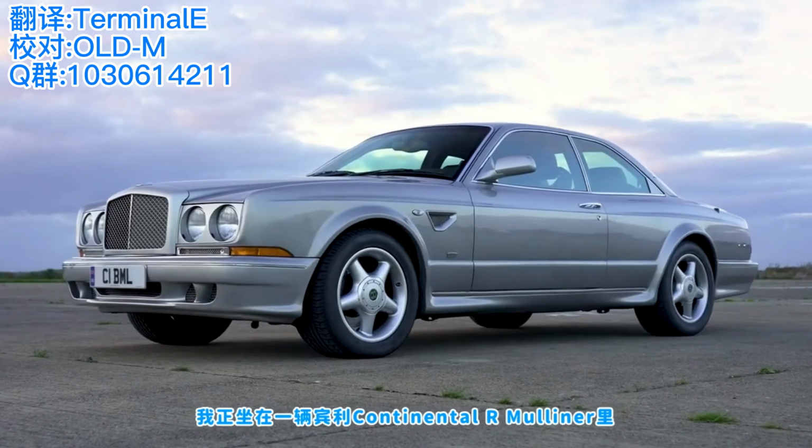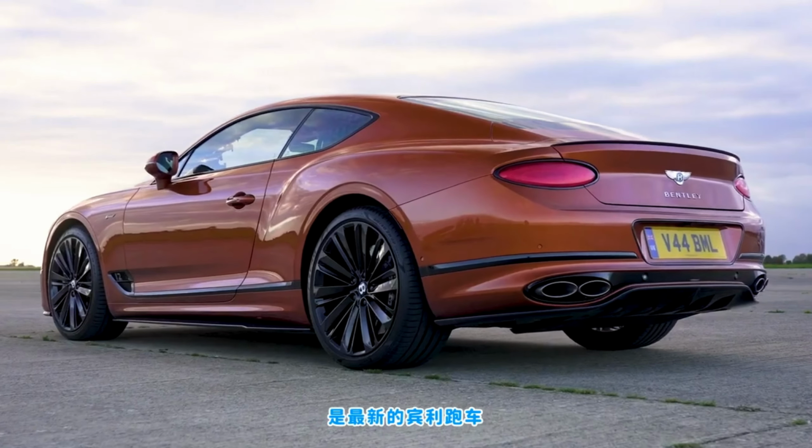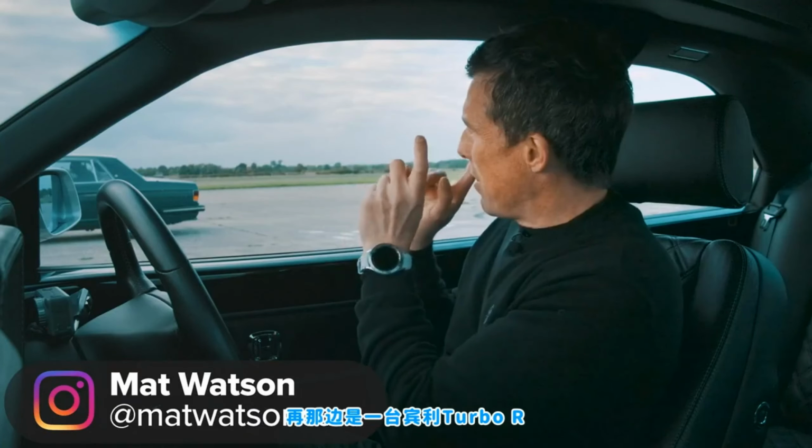So I'm sat in a Bentley Continental R Mulliner. Next to me that way is a Bentley Continental GTSpeed, the very latest car. Next to me that way is a Bentley TurboR, and at the far end is a Bentley Blower from almost 100 years ago. Anyway, we're going to have a drag race because I want to see exactly how much performance of Bentley's performance models has changed throughout the years.